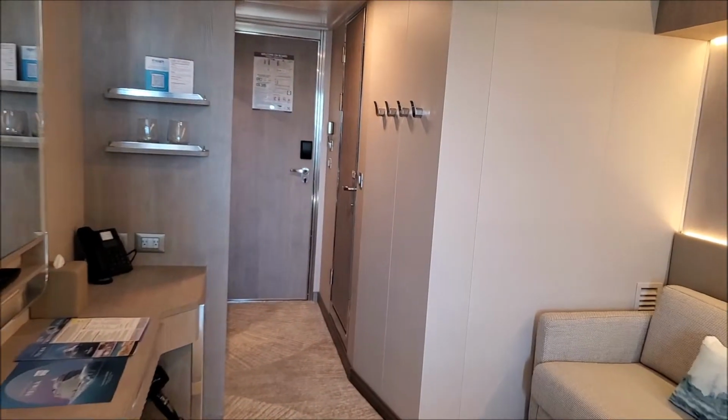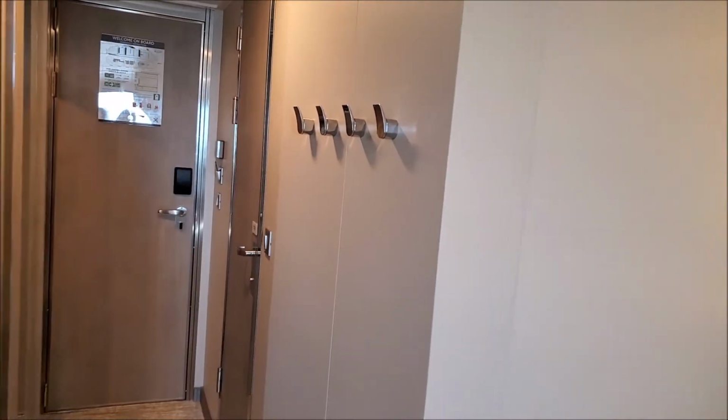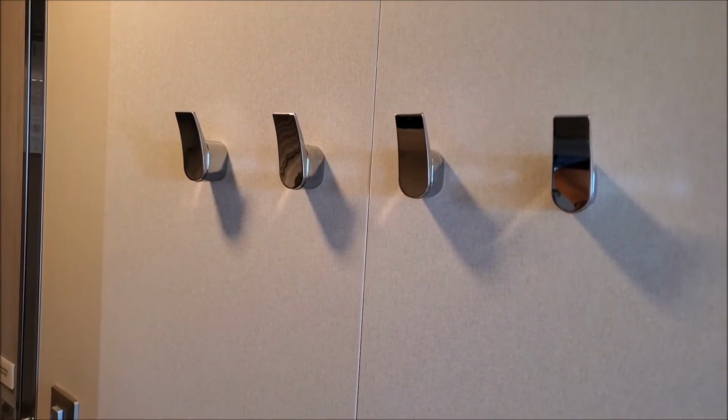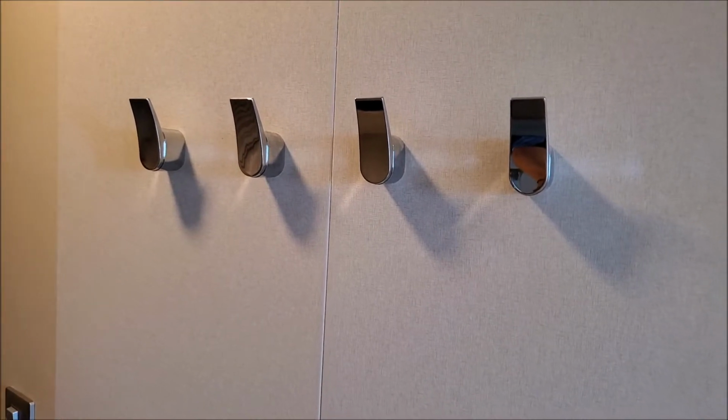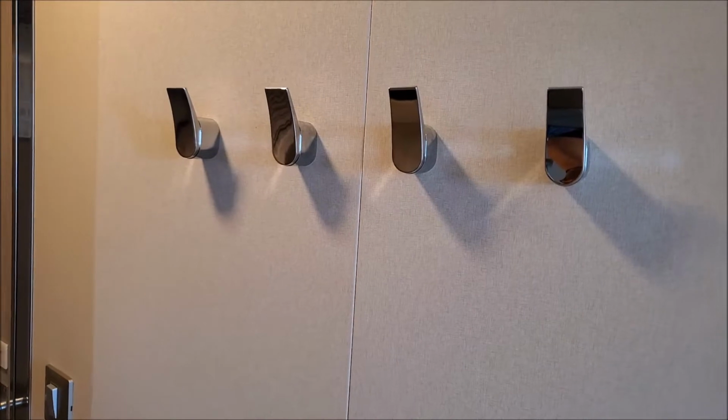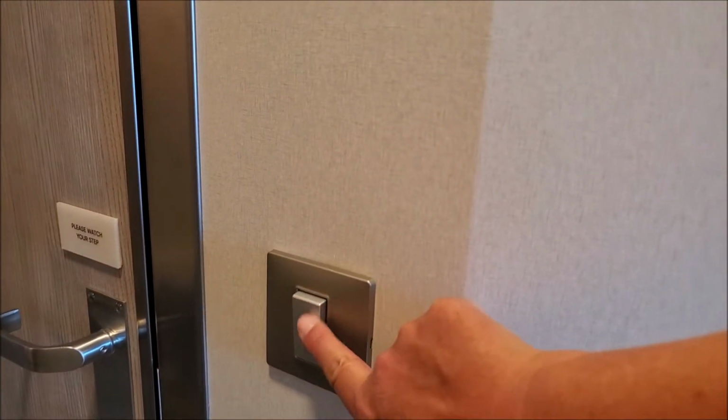One other thing that there is are hanging racks. This again is a lovely addition that many cruise ships do not have, where you are able to use these to hang up different items, whether it is a wet swimsuit or clothes that you're going to wear later, hats, etc. In the bathroom, this again is your standard light switch.